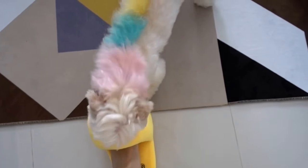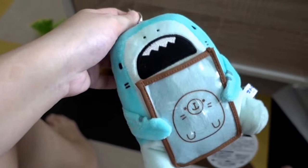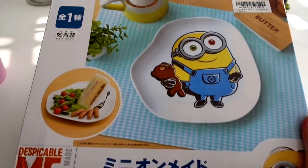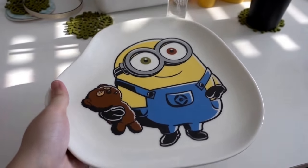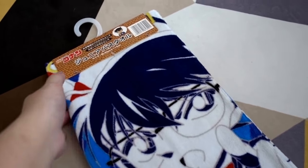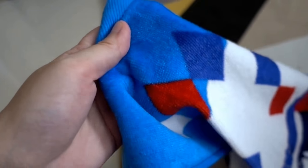He wants to bite. This is actually a pass case. I like the shark. I like the color and the detailing. The size is quite big. I like it. I caught three of these. I probably keep two and sell one. Bath towel, Detective Conan. I like that their towels are very good absorbent quality.